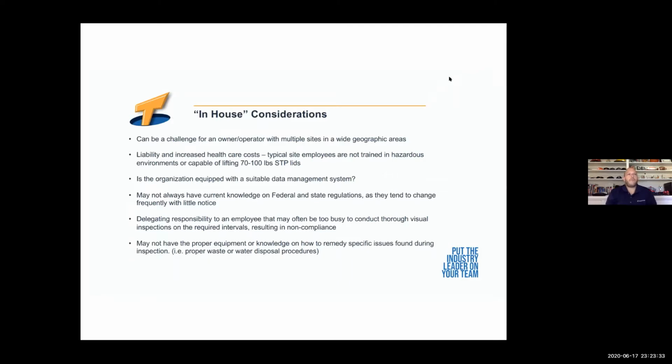So when you're putting together this program and thinking about doing it in-house, there are some considerations. The inspections can be a challenge. One, there's a physical aspect to it. We're lifting sump lids in a lot of cases that are 70 to 100 pounds. So you have to ask yourself, do I have the employees that can lift those lids? Do I have a data management system so that once those inspections are complete, I can catalog and archive them so that they're available for state or national regulators down the road? Do my employees have the regulation knowledge? Do they understand what's required in every state, in some cases localities?